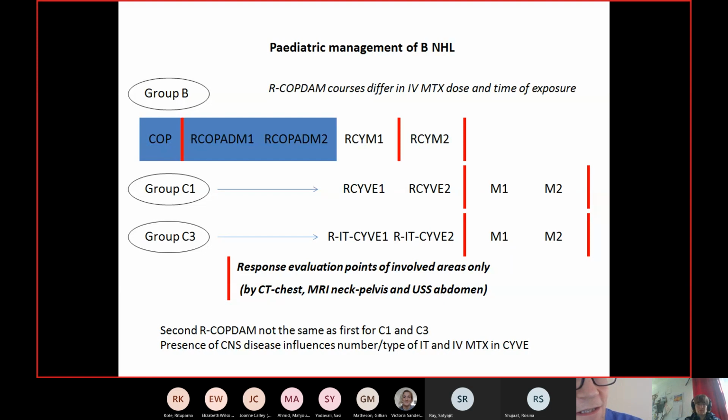Dermot Murphy's got a nice analogy. He talks about this being like a steam train coming towards you, which is the Burkitt's lymphoma, and you're not immediately going to push it backwards. Initially, all you can do is slow it down. And that's his analogy for the COP induction phase, which I think is a very good one.